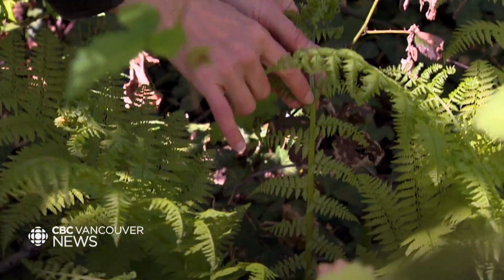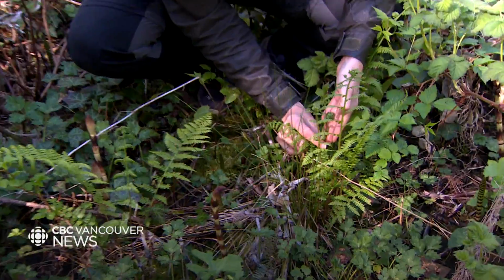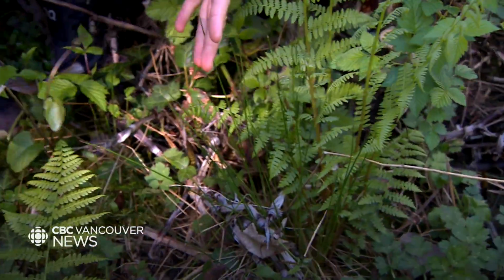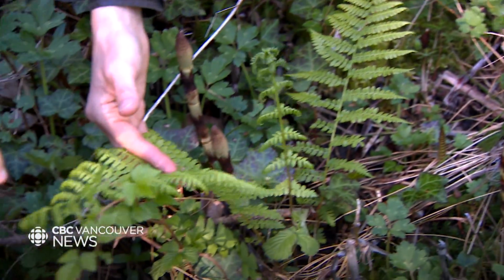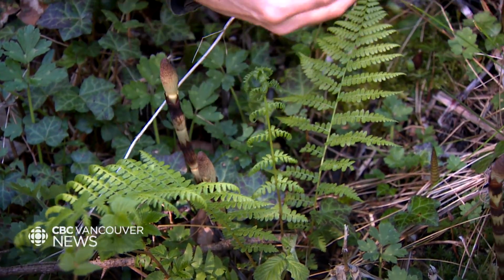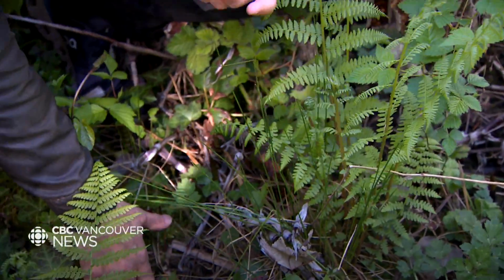What part of the plant actually is the fiddlehead? Yes, so that's the coiled up little fern here. And you're not damaging the plant by foraging? That's a good question. These are quite small and young. I like to look for ones that are a little bit larger, and then only harvest one fiddlehead from each plant, because then the plant will keep growing, right?